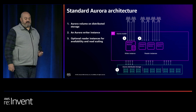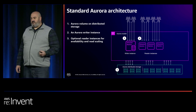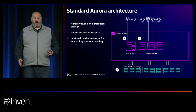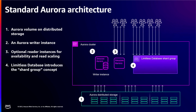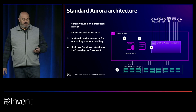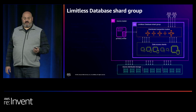When you create an Aurora cluster, you get a writer instance that serves your write traffic, and optionally, you can have multiple read instances. They act as failovers in the event that the writer becomes unavailable, and they commonly serve read application traffic. And though you can create 15 read nodes, write throughput is capped by the single writer. Limitless Database adds a new concept called the shard group, which scales writes as well as reads and handles your application traffic. So let's crack open the shard group and see what's in there.